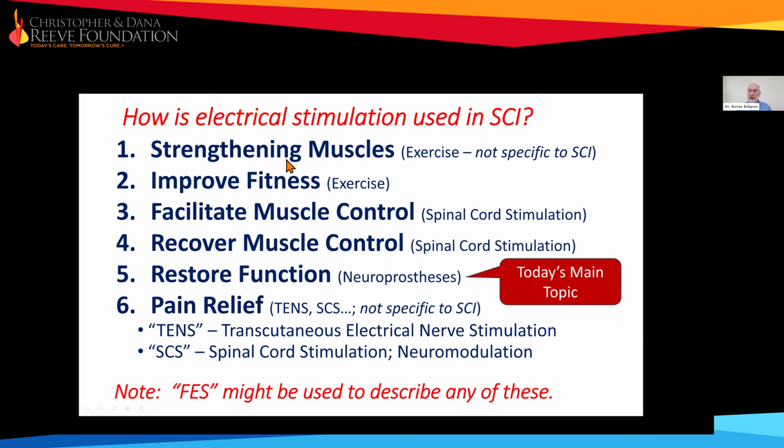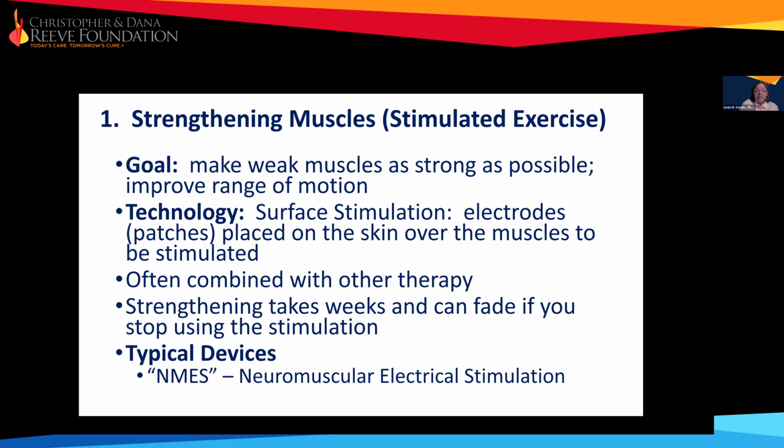So in fact, I did want to say this. My world, that is my research world where I've spent my whole career, is in number 5 here, so restoring function. So I do have some slides later specifically about that, but I wanted to put it all in perspective, and hopefully it helps people to understand this broad world of electrical stimulation. It does get confusing, so that was very helpful. Thank you.